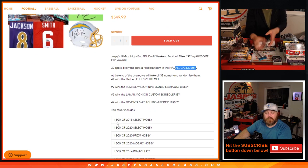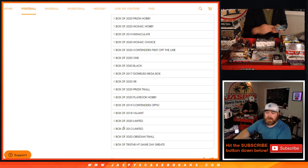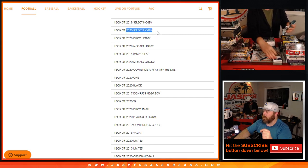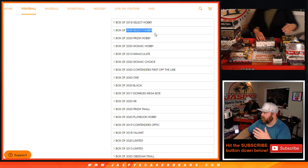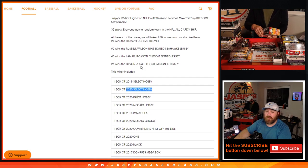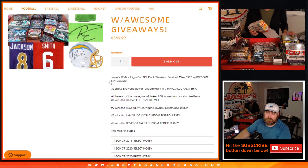The mixer includes all of these boxes, and a point for the XRCs: 2020 Select for the 2021 draft XRCs. If the player has already been drafted, it will go to the team that drafted them. If it's someone who could potentially get drafted while the break is going on, we'll look it up at the end. If he hasn't been drafted, it'll be randomized to the entire group. It would go to whoever is number 5 on the randomizer if they are not picked. It's only one box of Select, so we might not even get an XRC, but just in case.